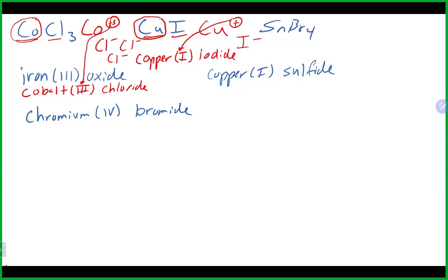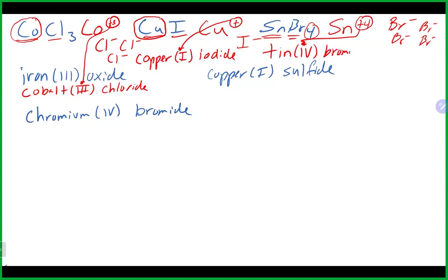Lastly, we have tin, which is a metal, and Br, which is a non-metal. Tin again is a little bit to the right of the transition metals, but in that area where they still have a variable positive charge. So we have tin, and we do have Br, which is group 7, which means it should have a -1, and there are 4 of them. That gives me a -4 overall, means my tin should carry a +4, and this should be tin Roman numeral 4 because of the charge, and bromide. Any questions on any of those names?